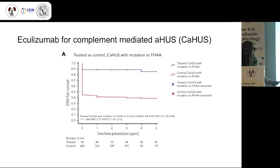that of the adults with the complement-mediated HUS, if they were treated with eculizumab, they had a better end-stage kidney disease-free survival than those on the control. We know that anyway. The same thing was seen with children. So these are the control children, and these are the treated children, control adults, treated adults. So we know that if we find complement-mediated HUS, we can use eculizumab, and we can use that successfully.